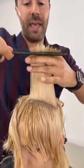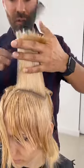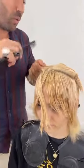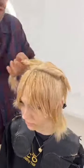And again, she's got thicker hair. If it was finer hair, I'd probably use a little bit of point cutting like so, not take as much weight away. But with thicker hair, you can afford to take more weight away. And that was one of the questions that was asked earlier. With finer hair, you just don't take as much weight away.